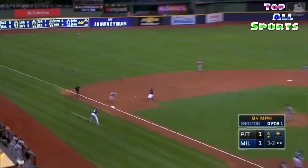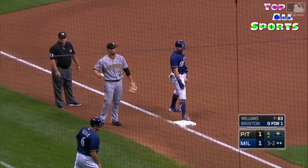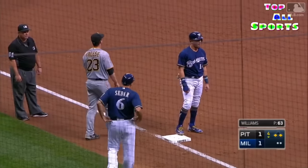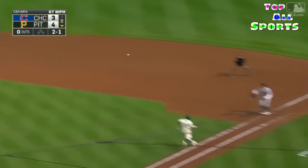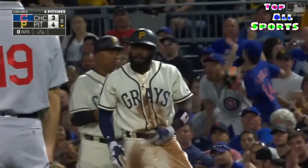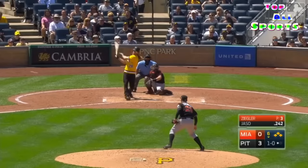And he lays off. Perez takes off and is safe at third. Broxton draws the walk, and somehow Perez, right at the shortstop, Russell. High throw. Oh my gosh, he's done it again! It's unbelievable. This guy knocked in the final run.